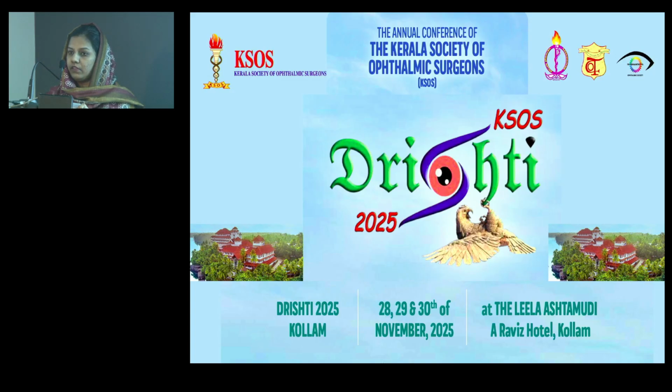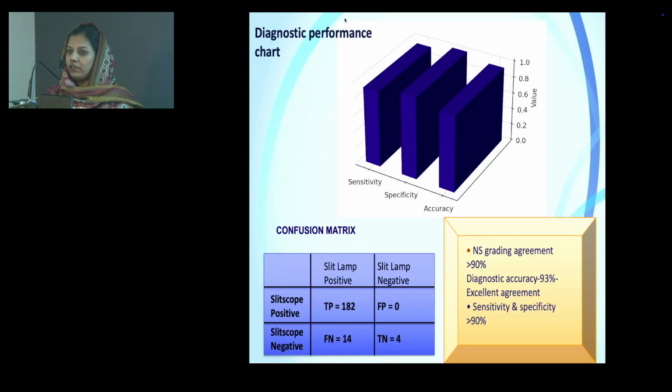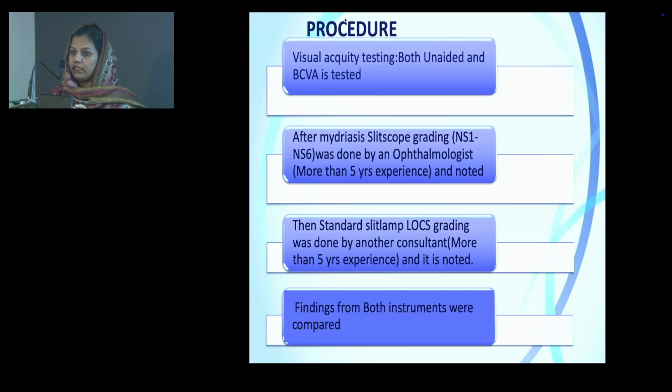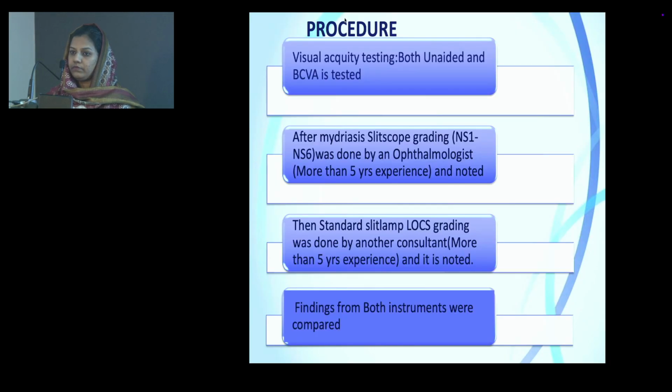The slit scope usage was done by whom? Is it an ophthalmologist? A consultant with 5 years of experience, to ensure accuracy, reliability, and to minimize inter-observer bias. Did the same doctor do the slit lamp examination also for the patient? No, it was done by another doctor, not the same person.